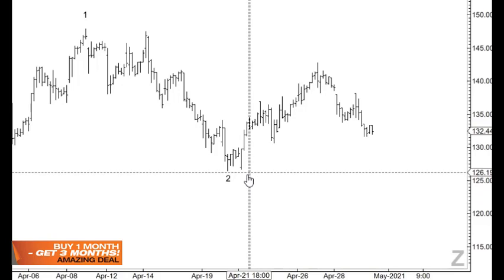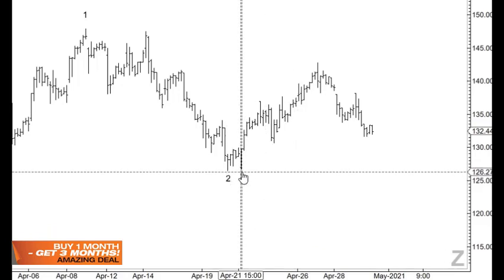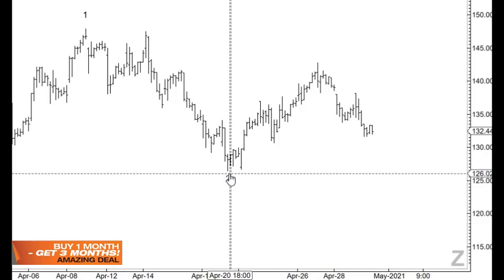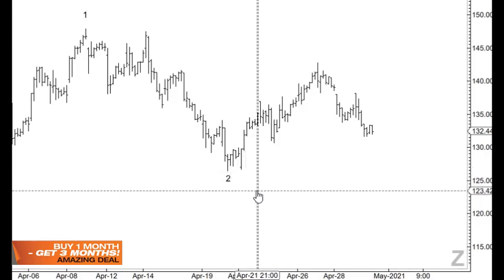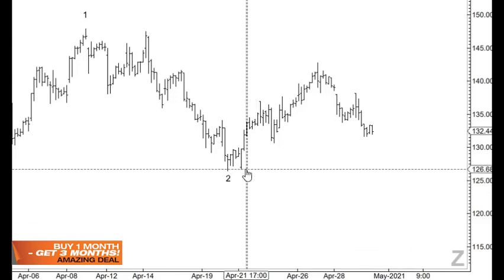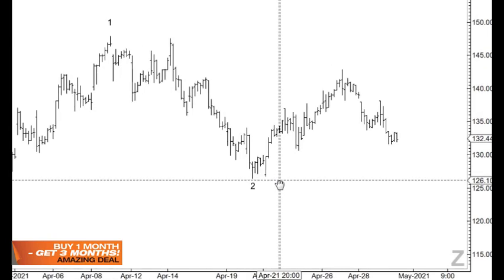And if you take this trade yourself, you could move your stop down here, because at this stage, once again, we're trading against this low at around $126. So of course, if that low is broken, then our whole count is compromised.